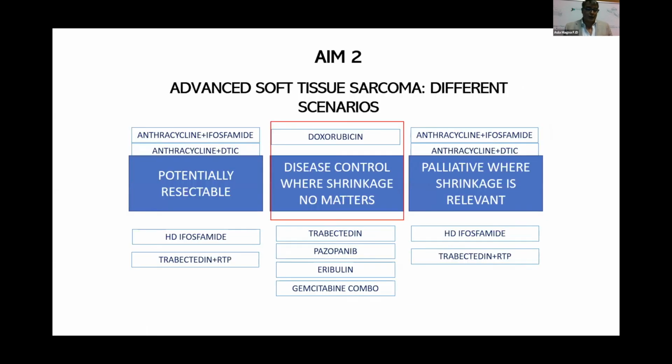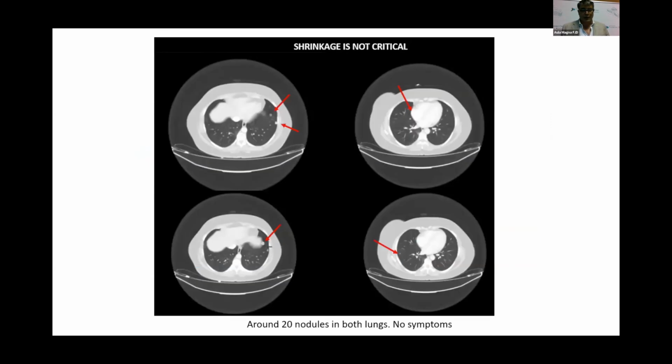But it's true, for most patients, the scenario will be non-symptomatic and non-resectable. So doxorubicin alone will be enough, because as in this case, we have more than 20 nodules in both lungs and the patient is asymptomatic.